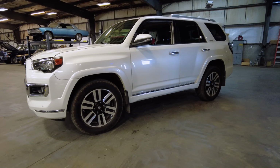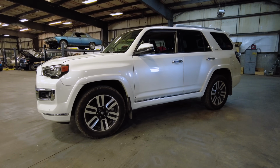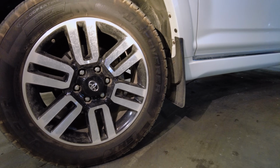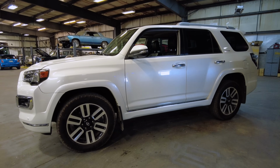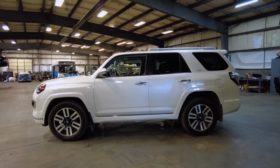As we go down the side here, you can see it has high shoulders, really big wheels. I think they're at 19 or 20s. Let's take a look. These are 20s. We're not going to find any damage on this car, but I wanted to show you guys the styling is really cool on this one. Actually on all of these.